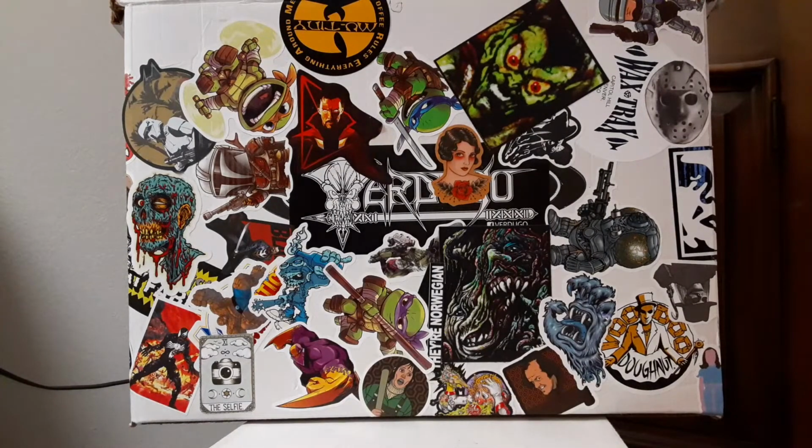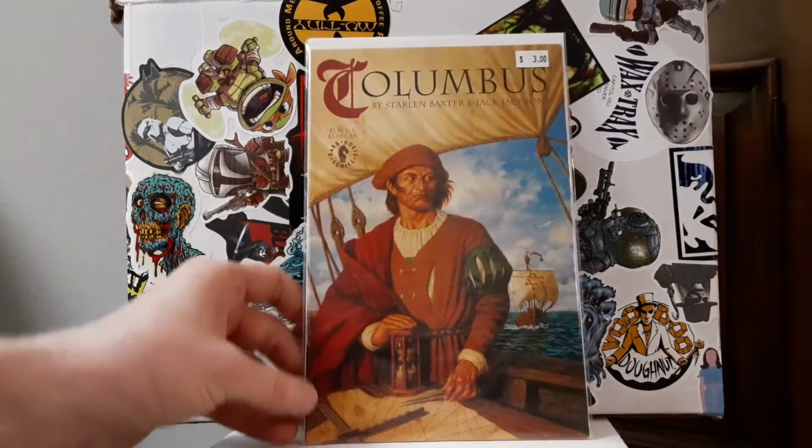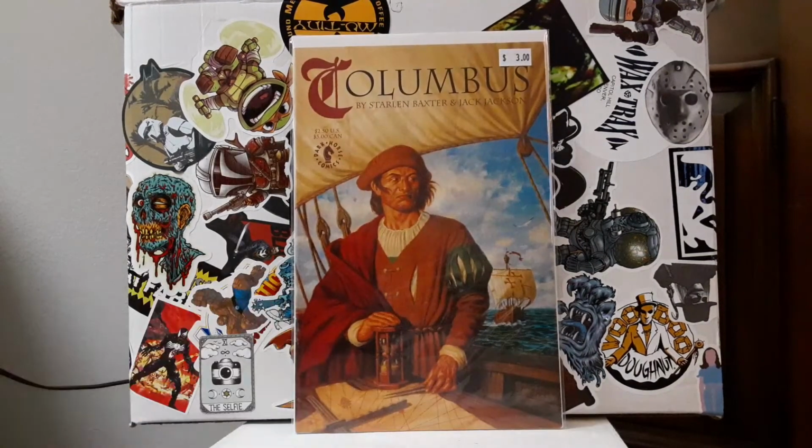I like historical fiction. It's a nice VF copy, at least, of Columbus by Starlin Braxter. Art by Jack Jackson. It's a Dark Horse Comics one-shot. It's a retelling of Christopher Columbus's voyages to the new land. 1992, 500 years later, we have this beautiful painting by Sam Yeats.